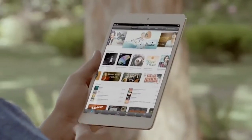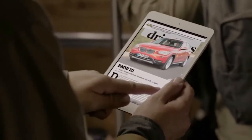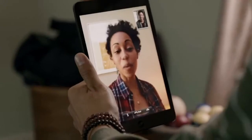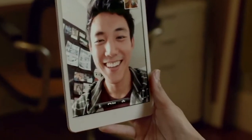You can access all your favorite music, movies, and TV shows from the iTunes Store, 1.5 million books on the iBookstore, and over 5,000 magazines and newspapers on Newsstand. And another thing we're really excited about is that iPad mini comes with FaceTime HD. Seeing your friends and family in high definition makes you feel like you're that much closer.